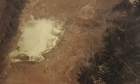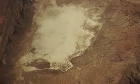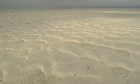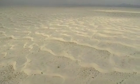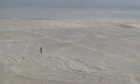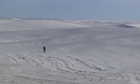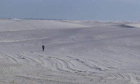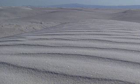From 50 miles out in space, it demands attention. It is the world's largest concentration of gypsum dunes, covering 275 square miles of the Tularosa Basin in southern New Mexico. Welcome to White Sands.